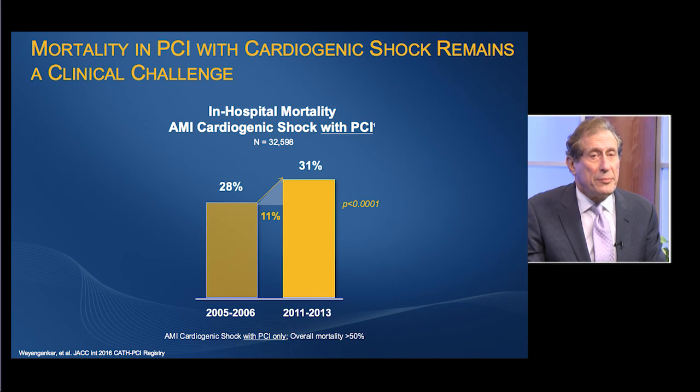Concurrent with this, there's been a rise in the use of PCI, spurred a great deal by the SHOCK trial. But what we're seeing is, as we're taking a broader swath of these patients into the cath lab, mortality is actually rising. Between 2005 and 2013, in this analysis, cardiogenic shock is actually a significantly worse prognosis if you go to the cath lab. Now, that doesn't mean we're doing a worse job. It is a challenge, though, because we are taking sicker and sicker patients to the cath lab.